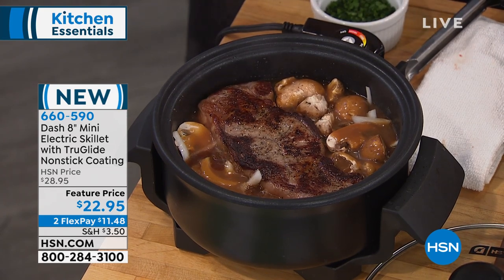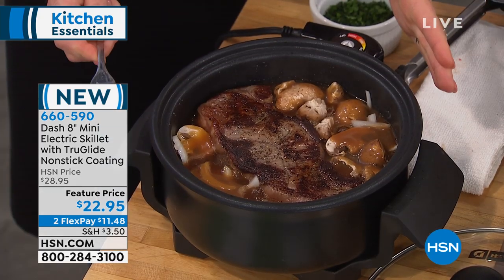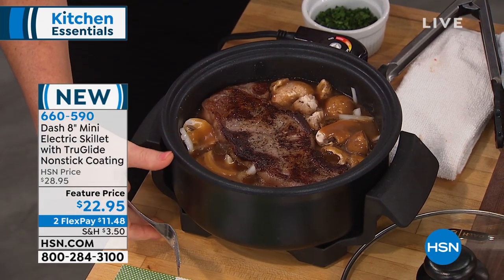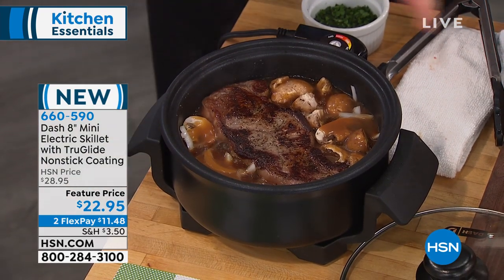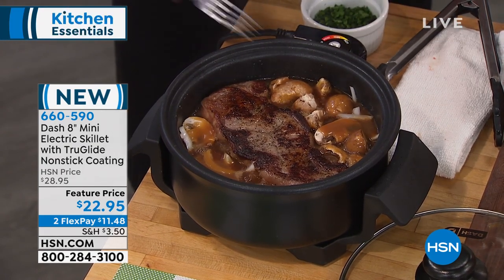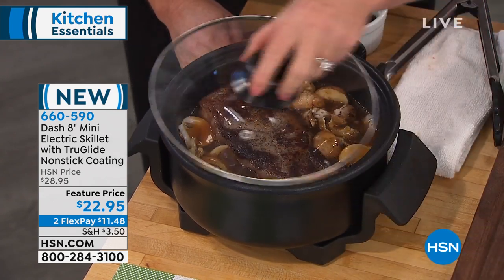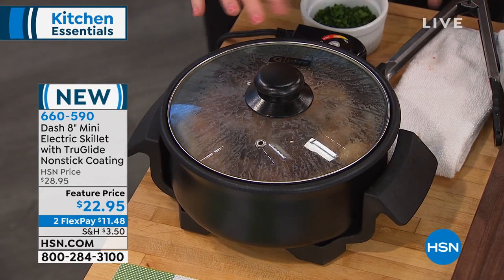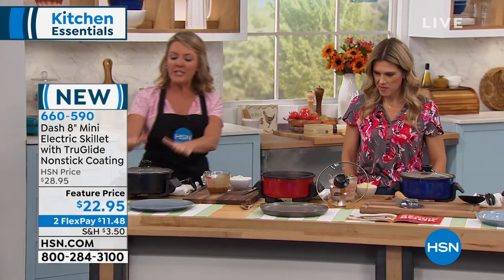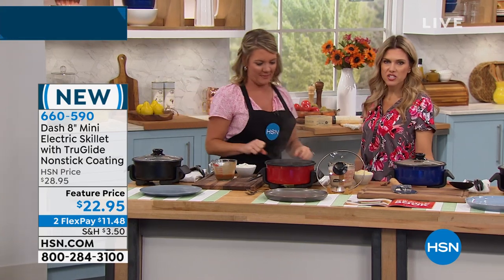It is 450 degrees. So I can take my big strip steak, I can put a big sear on it right here on my counter. I love my depth here. I've got 4 inches depth of cooking, so it's not spraying all over. And it is so neat and compact. Then I'm gonna turn it down to medium, which is still a boil. I added my mushrooms, my onions, a little bit of gravy. I'm gonna put my glass lid on, which is vented, and let this simmer a little bit and make the most amazing gravy possible. So dinner for one, and actually it fits 2 steaks very easily right there on my countertop. It's just so convenient and portable.